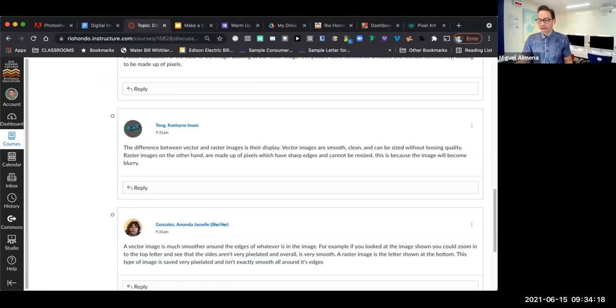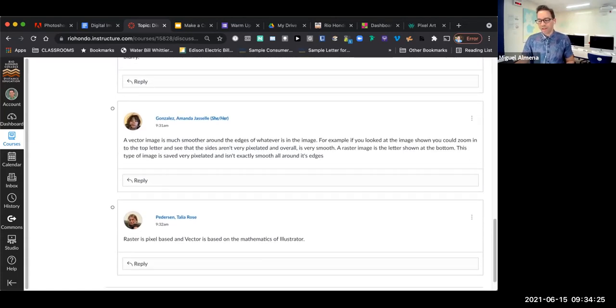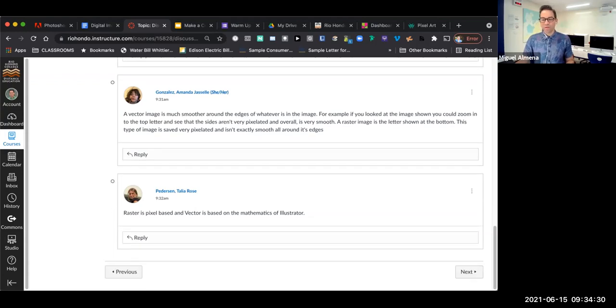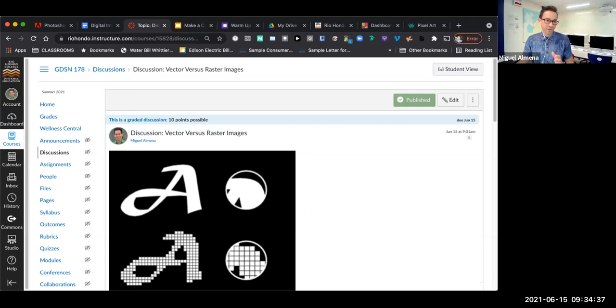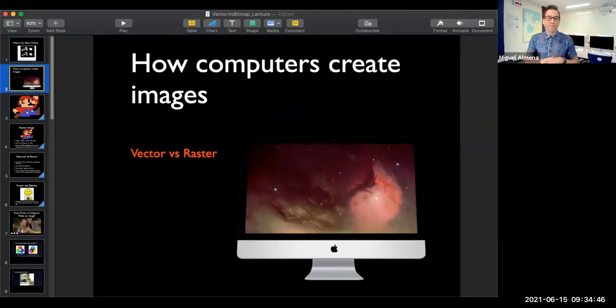Vectors display smooth, clean, and scale without losing quality. Raster, on the other hand, is made up of pixels without sharp edges. So pretty much it looks like everyone has a fundamental understanding of what a raster versus a vector is. Now, for those of us that are totally new to this and have never really understood the differences between the two, let's go into it. It's always a good refresher, but let's talk about this a little bit deeper. This is basically a fundamental overview of how computers create an image.